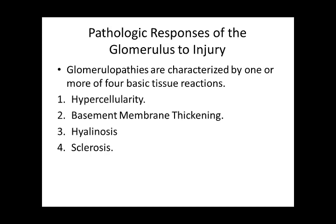Glomerulopathies are characterized by one or more of four basic tissue reactions. Whenever there is tissue injury, on microscopy it is accompanied by hypercellularity, basement membrane thickening, hyalinosis, and sclerosis. Whenever there is an injury in the body, there is hypercellularity of the area, or the cells proliferate to compensate for the injury. Then there is a lot of vascular leakage and edema formation, and a lot of inflammatory cells pour in to counteract the cause of the injury, the foreign body, or bacteria or whatever.